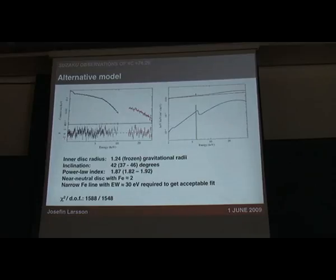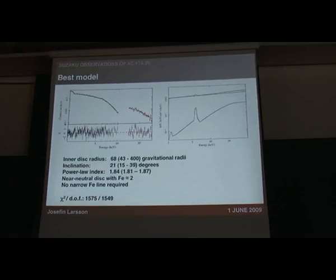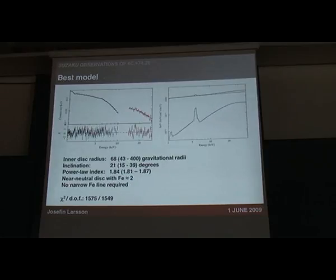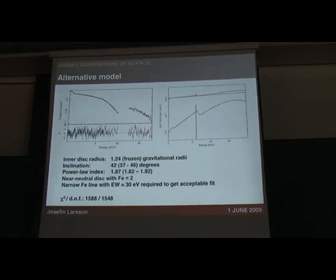If you look at the fit statistic, it's not very much worse than the previous one, although the residuals, especially around the iron line region, do look nicer in the previous plot. So I would favour the previous model, but a scenario like this cannot be completely ruled out. This illustrates a very common problem with fitting these models: the parameters are hard to constrain unless you have very high quality data.